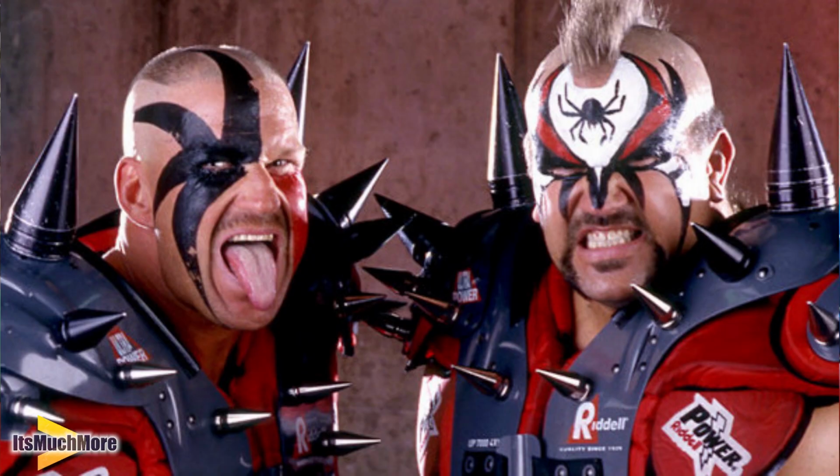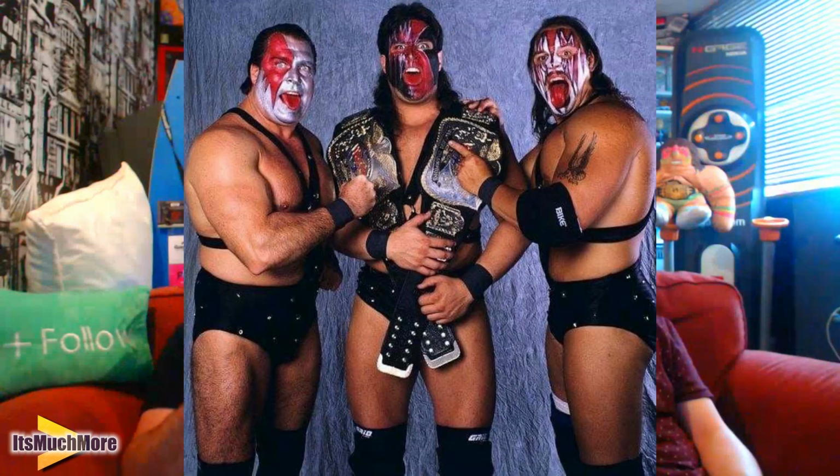So we move on to the Series 4 tag teams. We had Legion of Doom and we had Demolition. 2 good strong tag teams. Demolition were, in theory, 3 of them: Axe, Smash, and Crush. Crush was a later addition. I don't really think the WWF knew what to do with Crush.